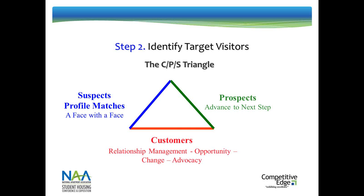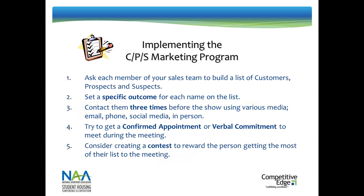So how do you use the CPS strategy here? It's real simple. I would ask your sales team to sit down and build a list of customers, prospects, and suspects. For each name on the list, I would have them set an objective for the interaction and an outcome. I would ask them to reach out 3 times minimum to try to get either a confirmed appointment or a verbal commitment. And if you really want to get everybody dialed in on this, put a contest in play.